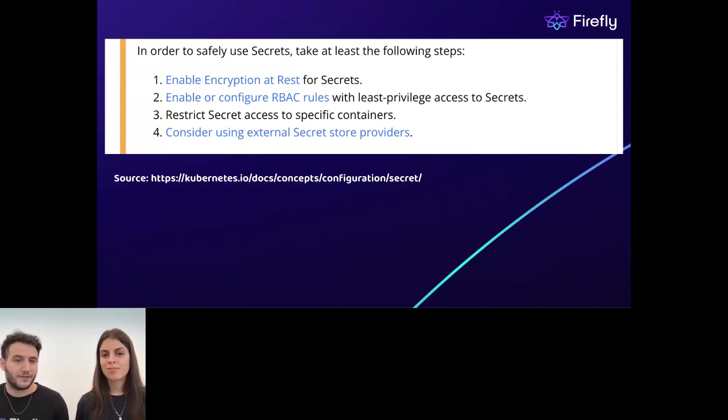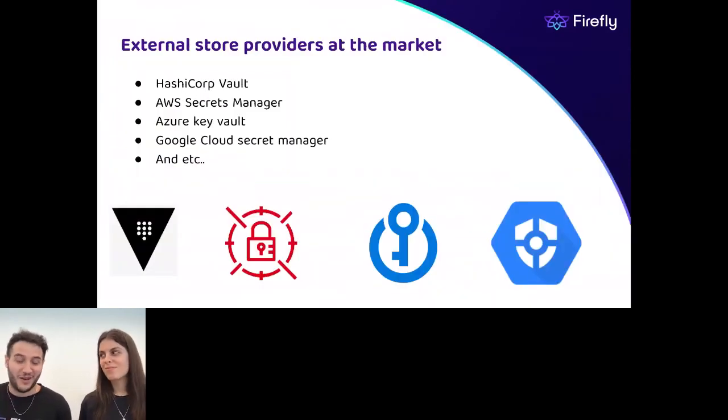But wait a second, what's an external secret provider and why should we use it? Luckily, you have us, and we will tell you what it is. An external secret provider is a software component that allows Kubernetes to retrieve secrets from an external source. An external source can be a cloud provider secret store, a third-party key management service, or just a database.